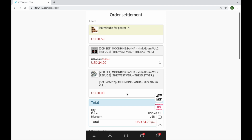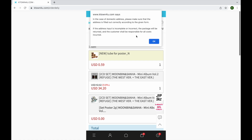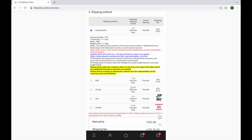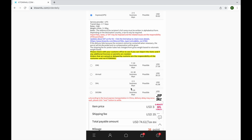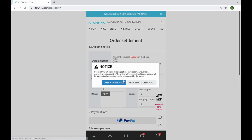And then just input all your details, I blurred mine, sorry, and then click continue. Okay, so just press okay. So here you can choose your shipping method. I chose UPS, but there are other options. There's EMS, airmail, DHL, and Dura. But I chose UPS. So there is the shipping fee, the total payable amount, and then click continue. Then just proceed to check out.